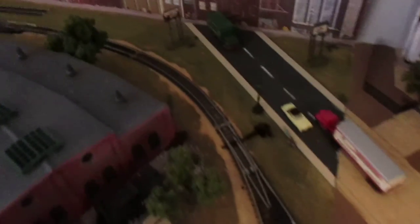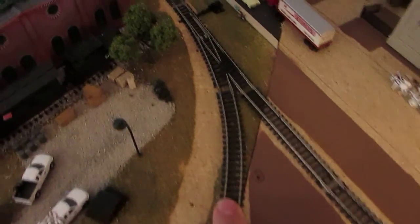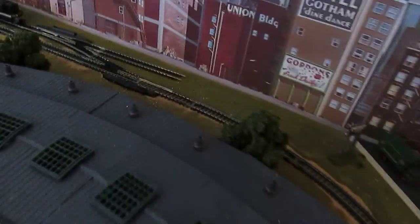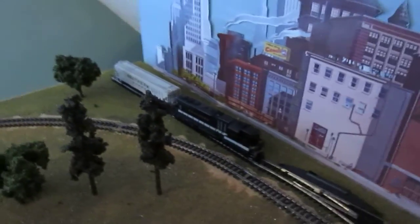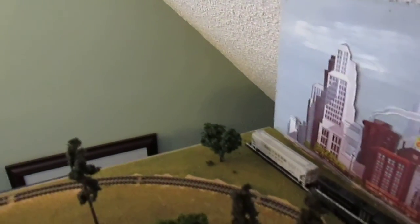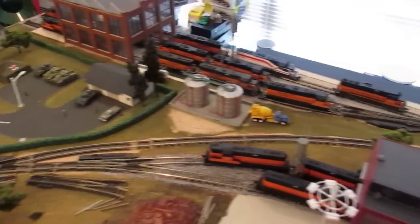The only other thing, I'm gonna get up right here. This is actually the outer loop right here. You can see where it connects to the middle loop, but it actually has a little turnout right there, and right where the southern engine is, the track ends, but that'll actually go over the stairs to the new addition. So that's how I have that all set up. You can see just kind of a quick overview of how this is laid out.